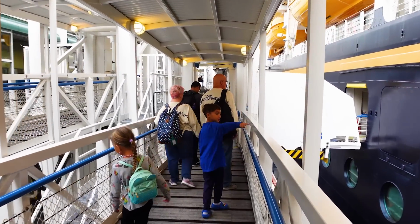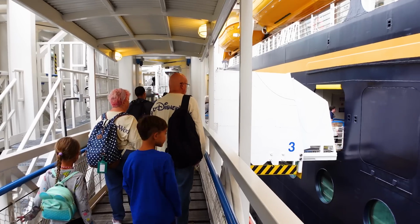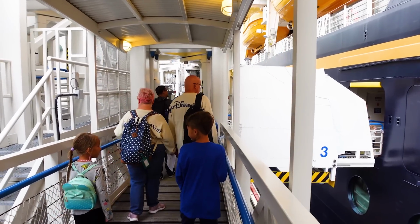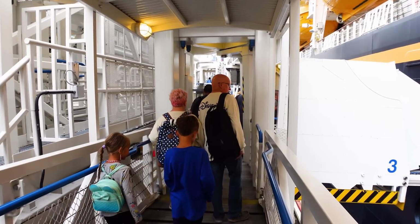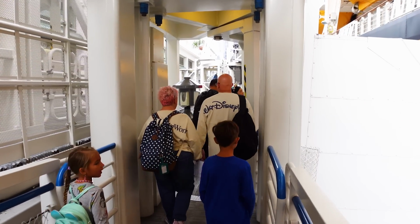The real secret about boarding numbers though, you can't board earlier than your number, but you can absolutely board later. So if you're running a few minutes behind, or like if your flight got delayed or there's a wreck outside and you couldn't get to the port in time for your boarding group to be called, you're totally fine.